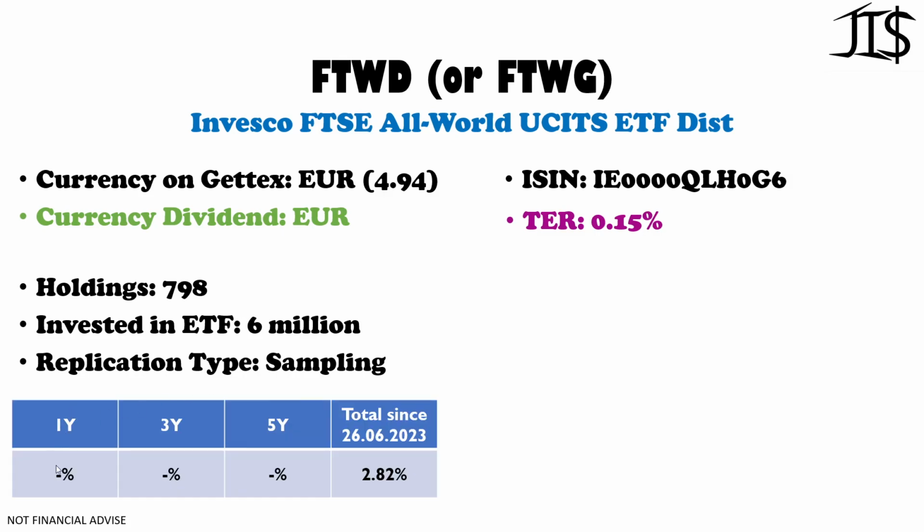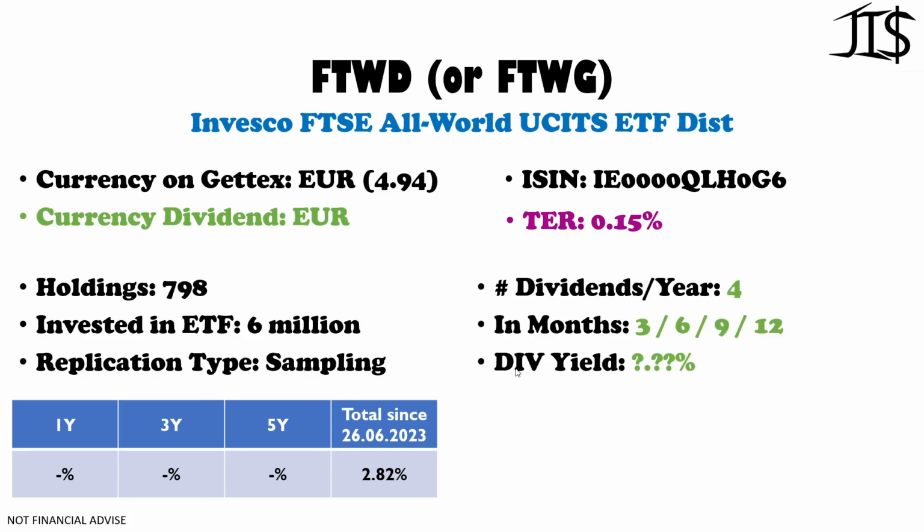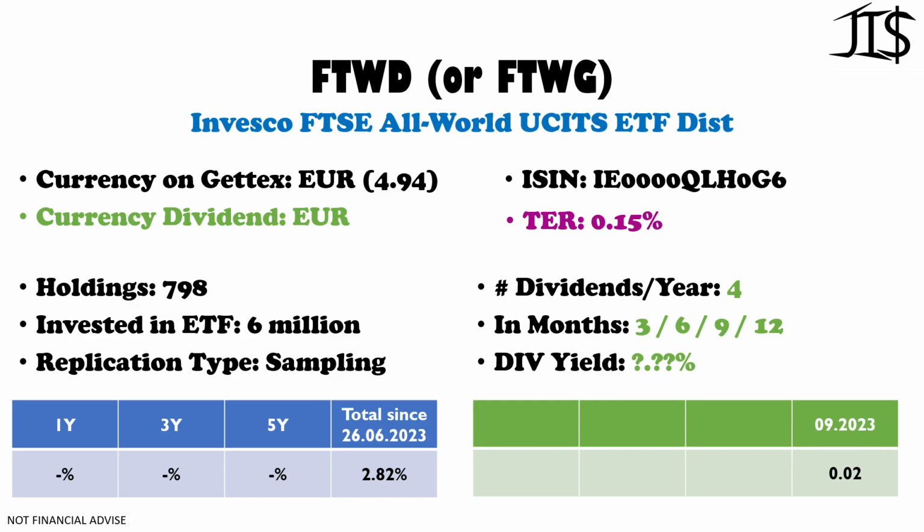So you see it here, 1 year, 3 years, 5 years. We don't know how it performed because it was only started on the 26th of June of this year. And since it started, it's up 2.8%, more or less. And it also distributes quarterly, so 4 times in a year, the same months, March, June, September, December. And the dividend yield for now, it's unknown. And it only gave a dividend in September for now, and that was 0.02 euros. I will get to that at the end of this video, why I think that is really interesting.